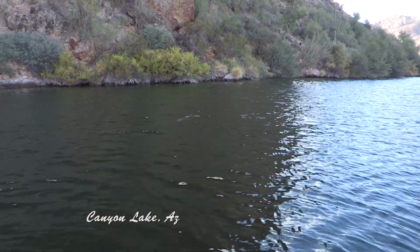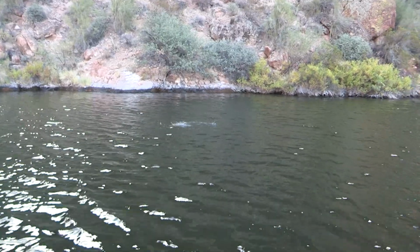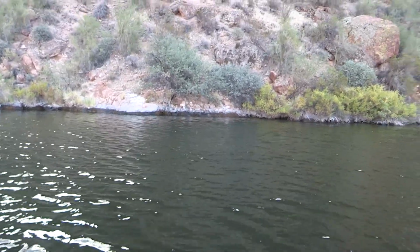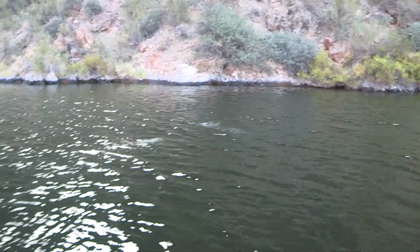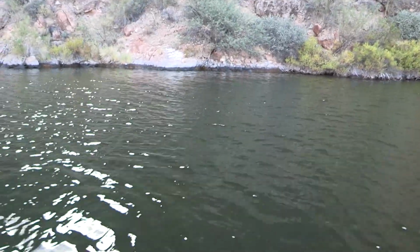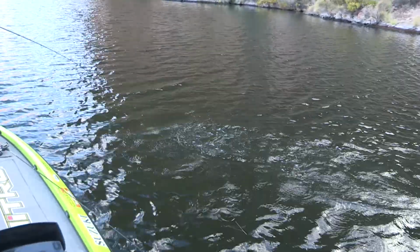They're not coming up for that top water. All right. Oh, they're right here. They're right here. And they're bass too. Golly, come on. Oh. Got him. He's not a big one, but we got him.